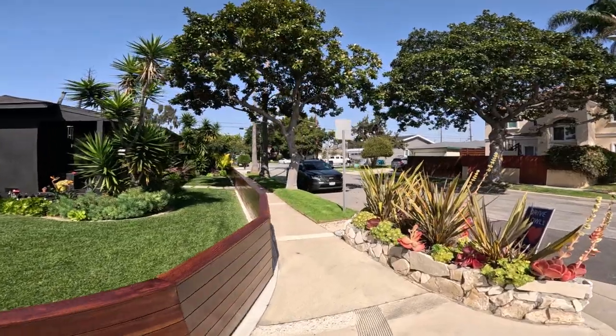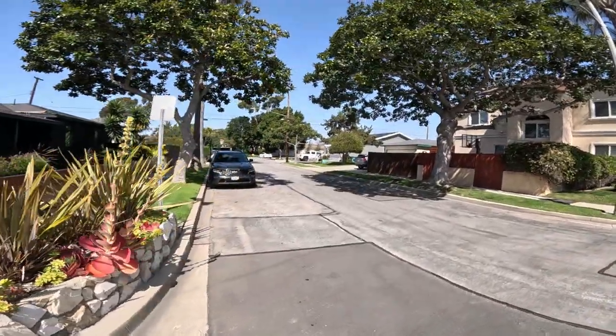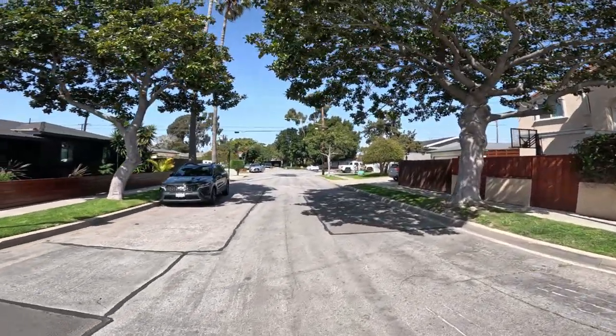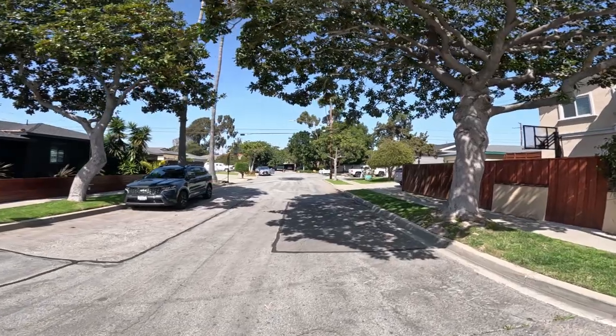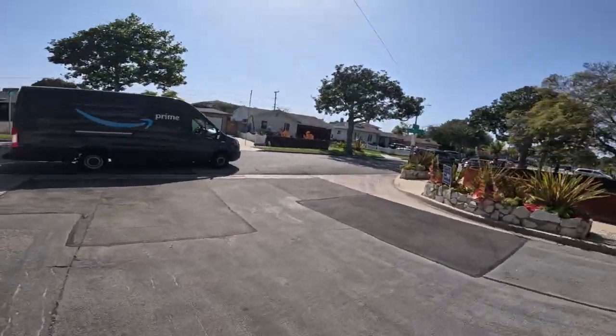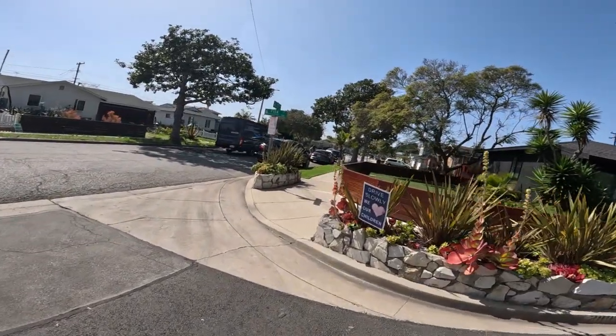Oh, this is a dead end. Is it? It's just a little court. Yeah, it's a dead end. I'm not gonna walk down there. Another car covered up. First Amazon truck. I see too many on the weekends.